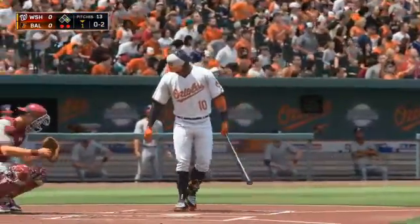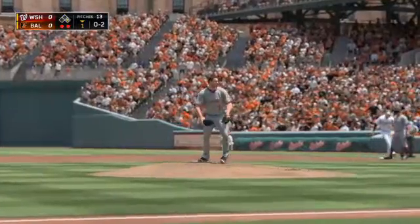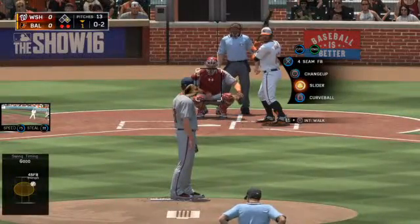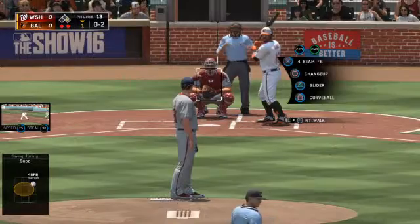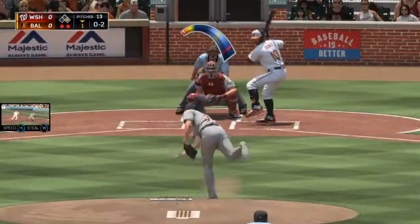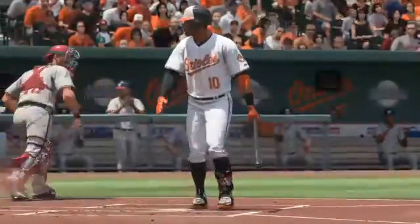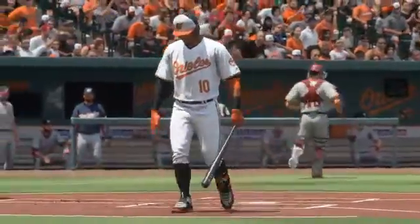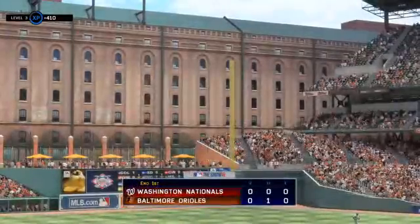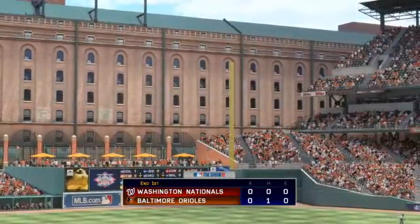0-2 now. This is the trouble when you're facing a guy like this. You get into a hole, and now you don't know what to look for. He's got 4 pitches he could turn to here. 0-2, here it comes. Throws him for strike 3, and that retires the side. Orioles leave 1. After 1, no score.